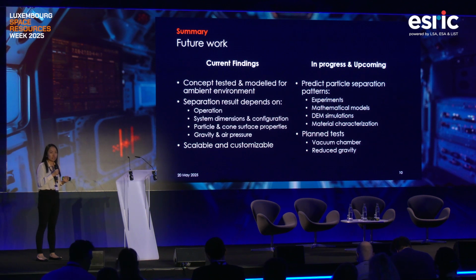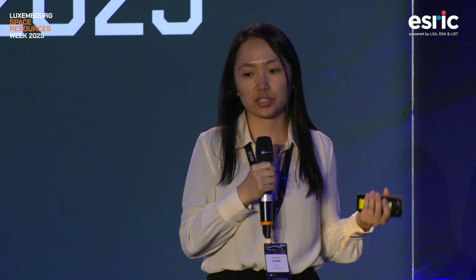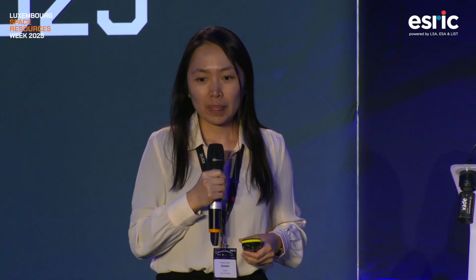So we're doing a lot of characterization in the lab on our simulants and comparing it with real lunar regolith data in order to calibrate our models. And we are also planning some tests in lunar-like environments. This includes our vacuum chamber in the lab and also a reduced gravity platform. So hopefully next year I get to come back on stage to share more exciting updates.